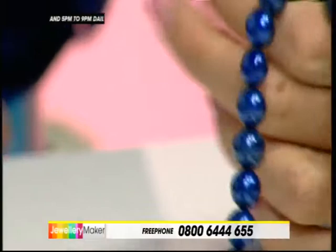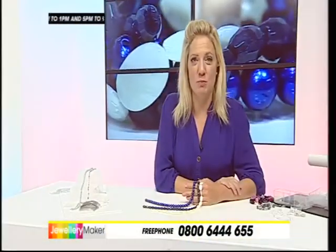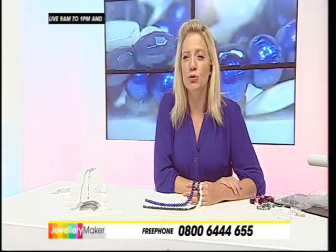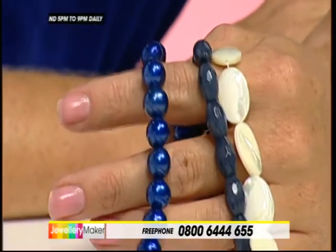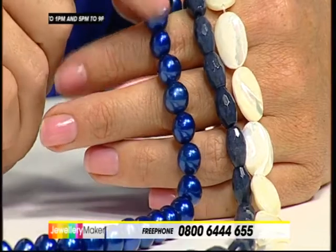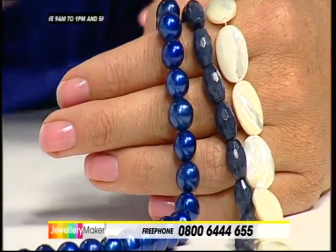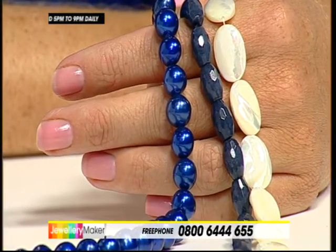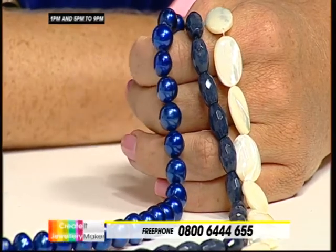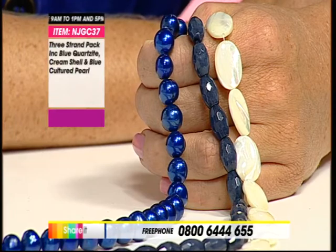So three strands here. Isn't that gorgeous? Your beautiful, genuine freshwater cultured pearl, your stunning blue quartzite, which looks exactly like demorterite, and then your cream shell puffy ovals. I've no idea how low this is going to go. Knowing that we sold a similar strand of white freshwater cultured pearls yesterday for £14.95, I'm expecting this strand pack to be well over £20. How low are we going to go? Seriously?